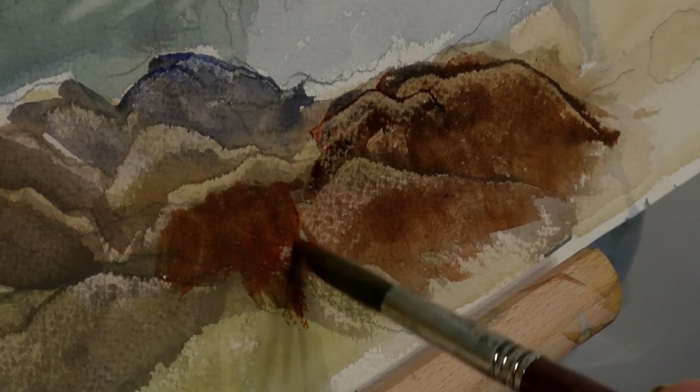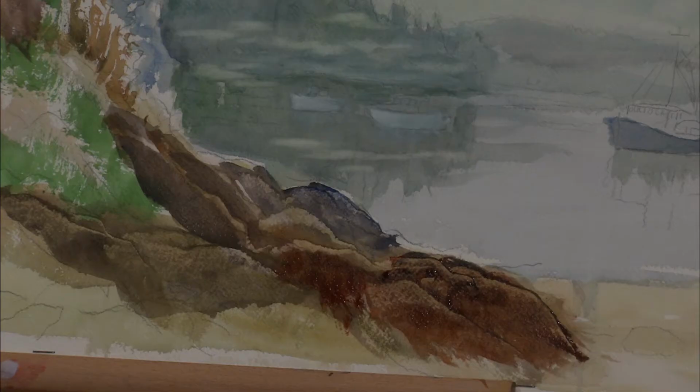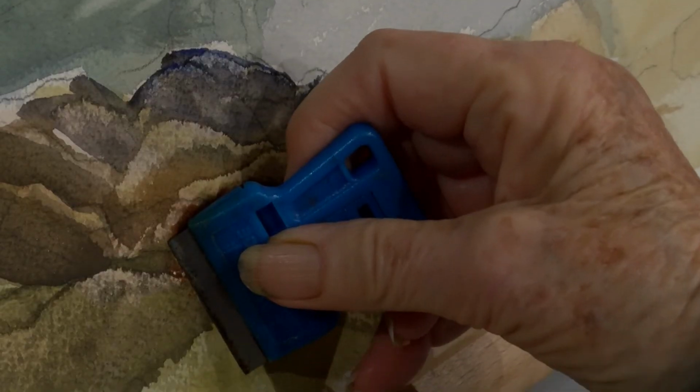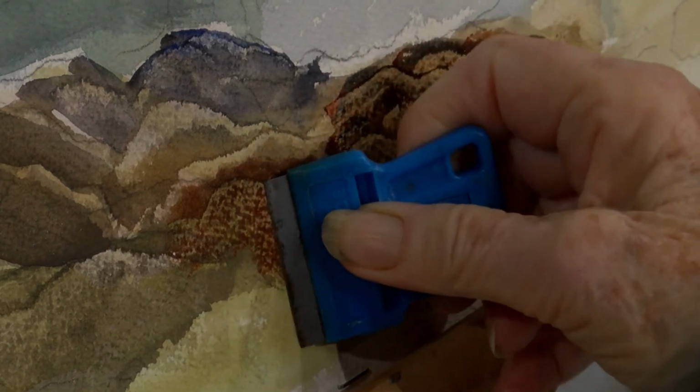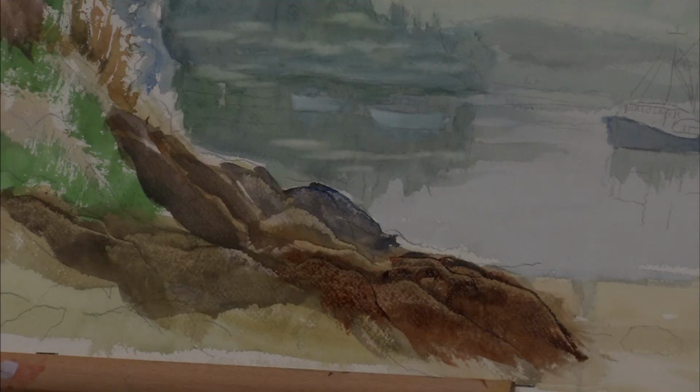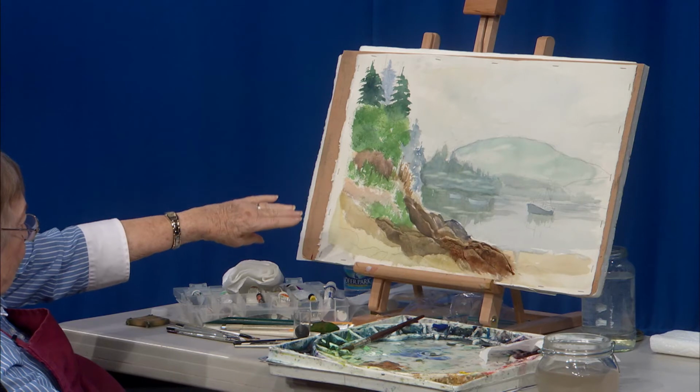I put color down first. I put light color down first. Now I'm putting dark color, and all I'm doing is actually scraping off the dark color. Yeah, I think that's a little bit better. Should I put a rock at the top?